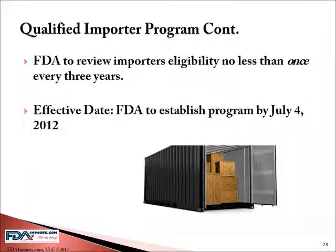The qualified importer program has requirements for eligibility. It has to be continued once every 3 years. FDA has to establish this program within a certain time frame. It's a fee-for-service-based program, so applicants have to pay a fee. Interestingly, the term importer is defined much more broadly here than in the foreign supplier verification program.